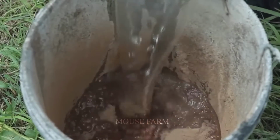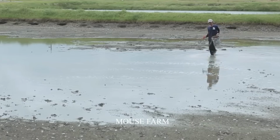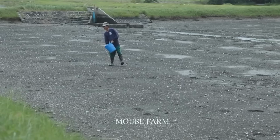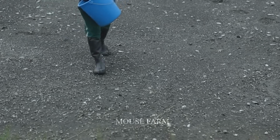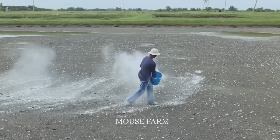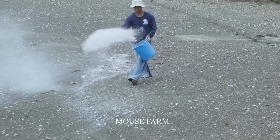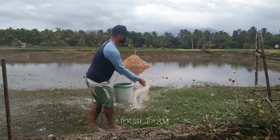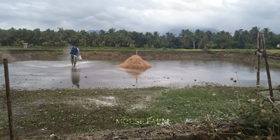The fish pond preparation process can get complicated, but designing a simple and effective fish pond is the key to success in raising tilapia. This includes adjusting the water's pH to maintain a stable environment and preventing excessive acidity or alkalinity.